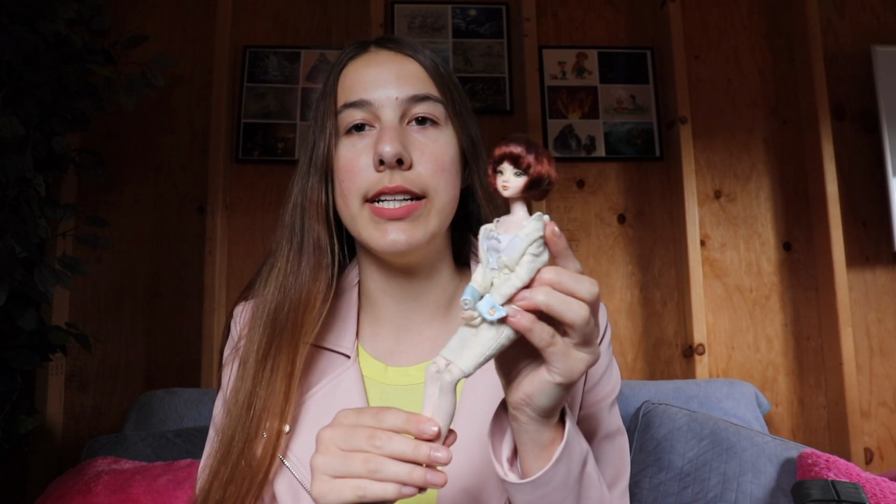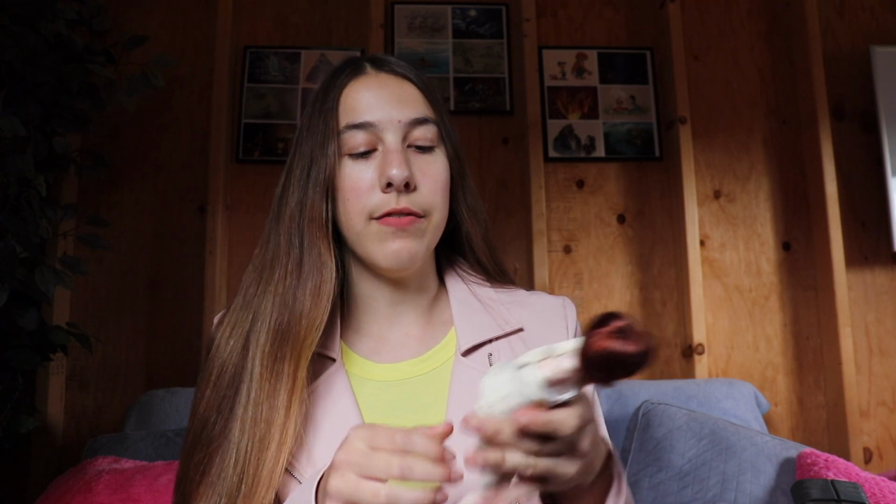Next, I have a doll that I got from Savers actually. So when I first saw this, I wasn't entirely sure what it was, and when I was younger I really liked to look into the toys and the dolls that they had at thrift stores. So when I saw this, I immediately had to look it up and figure out what it was.